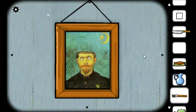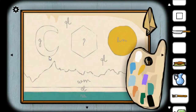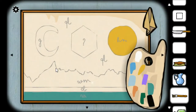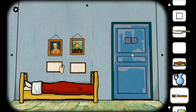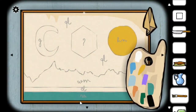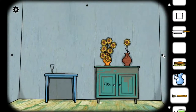Oh, that's moon star. Moon is yellow. But there's no moon star. Oh wait. P. P. Something. Or is it G? G L. It's not a G. It's a P. P D. R D. I don't know. Oh, and I saw the question mark.